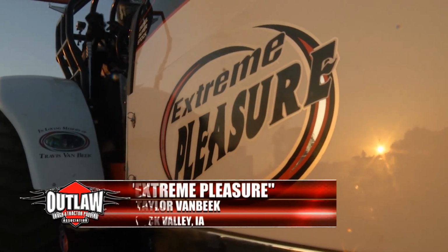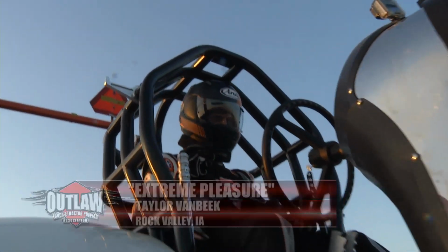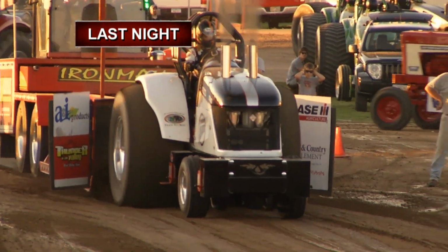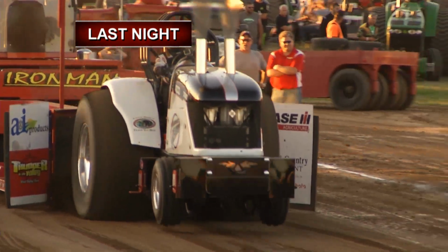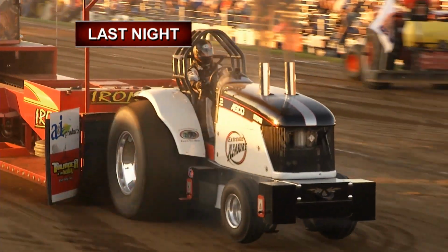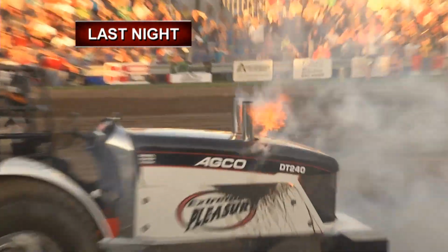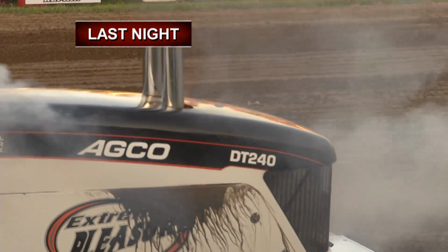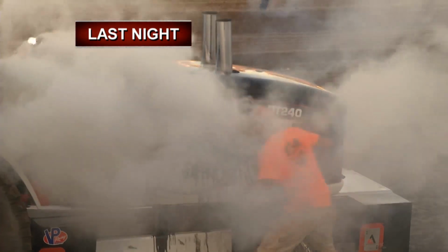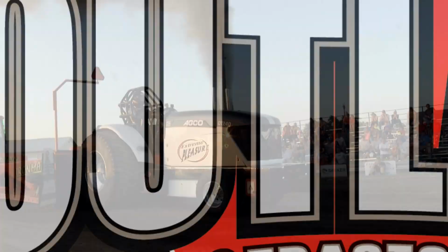Coming up next is Taylor VanBeek. He drives Extreme Pleasure, and I can tell you last night, Dave, he did not have much pleasure. No, coming out with a new brand, the AGCO tractor in the super stock division is one thing. Running in front of your home crowd is another thing. And then have oil coming out the side shield and fire coming out the front and the top. Friday night, it wasn't the 13th, but you'd have thought it was. Our track officials got in there very quickly with the fire extinguishers and got the fire put out.